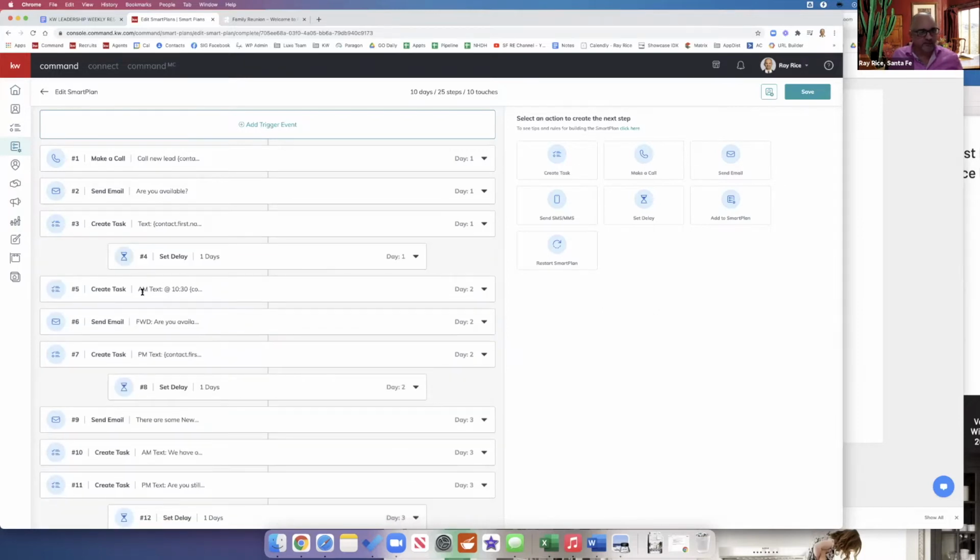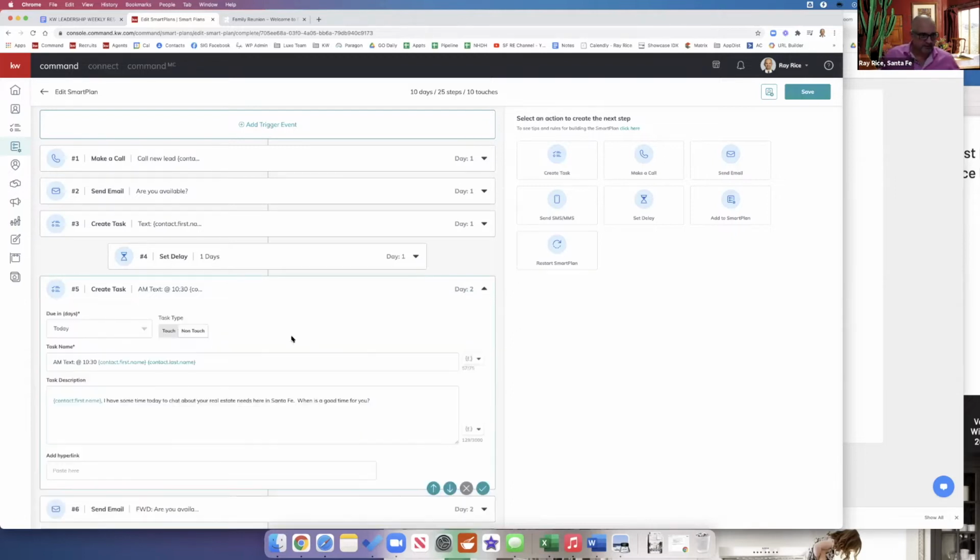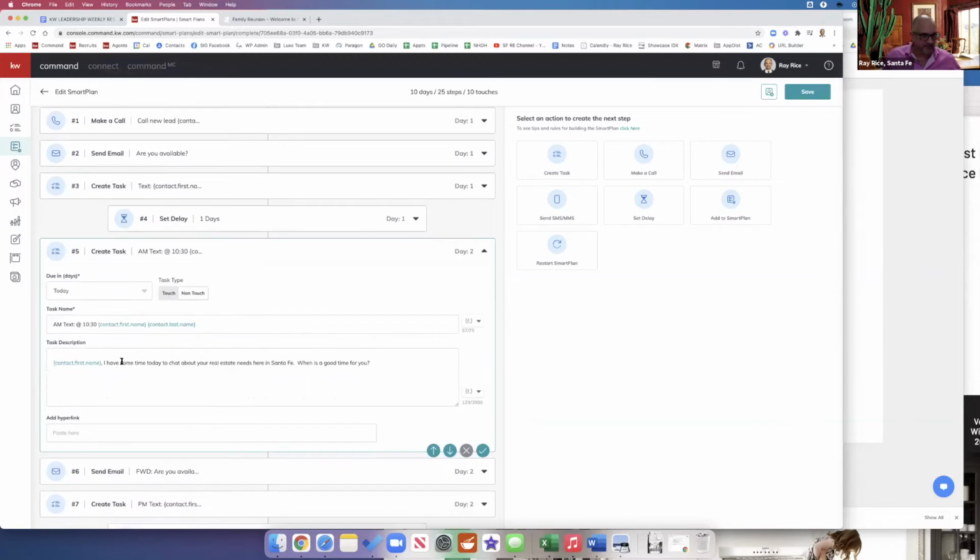Then the next one you see here, it's another task, but it says an AM text. And I said to send it about 10:30. So you're going to get up here the little red dot in your notifications saying that you have a task or something that's due. And it will also show up in Kelly. You'll get a notification on your Kelly app on your phone. So here's the script. You can just copy and paste it.